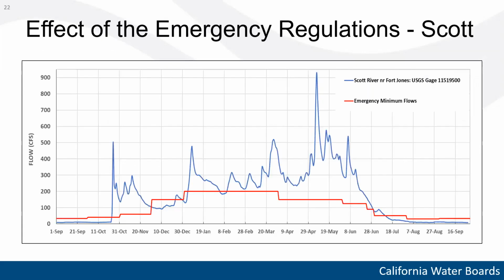Looking at the Scott, it's a little bit more of a complex picture. Again, this is that same hydrograph with the red line showing the emergency minimum flows, but this time the hydrograph is the Scott. And around early July, you can see the flows dive under the emergency minimum flows and then never recover. So the question is, did we see any sort of water quality or in-stream benefits from these emergency regulations?